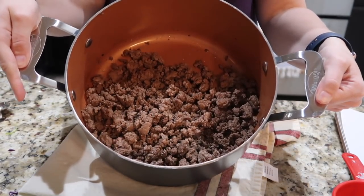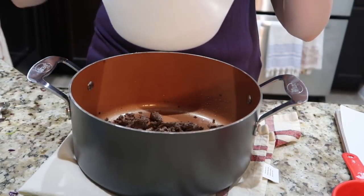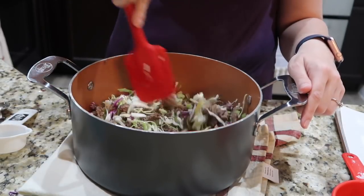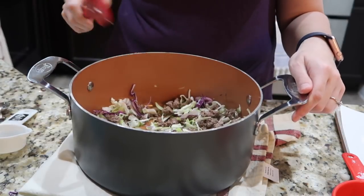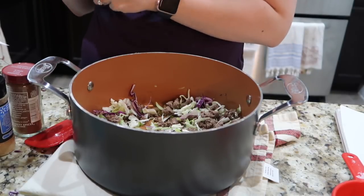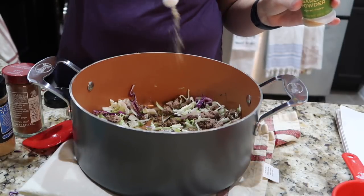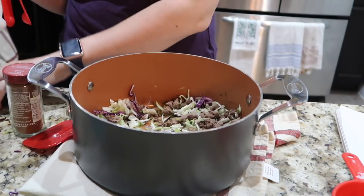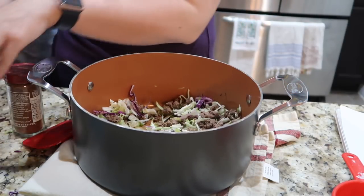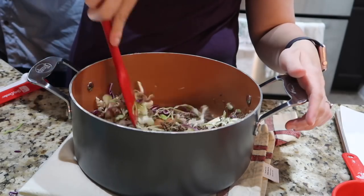Okay. So I've got our ground beef here. I'm gonna go ahead and throw in all of our vegetables so far and just kind of mix that together. Now I'm gonna add in my spices. So my 1/8 teaspoon of garlic powder, 1/8 teaspoon of ground ginger, and 1/8 teaspoon of Chinese 5-spice. Smells like Christmas time. Yeah, it's got nutmeg or something like that. I'm gonna give that a good stir, then I'm gonna throw it back on the burner.